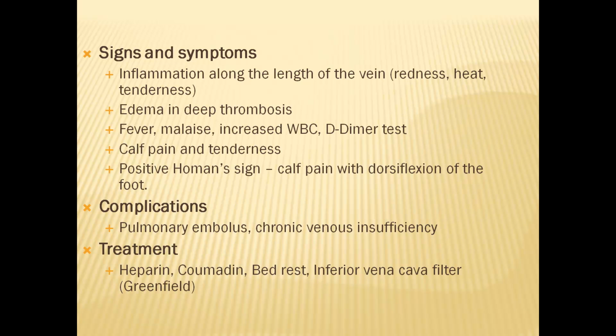So complications, obviously, if the clot moves, it goes to your heart, lungs, brain. The other thing that can happen is you are going to have chronic venous insufficiency, meaning your venous blood return is going to be diminished. So treatment: heparin, Coumadin, bed rest.